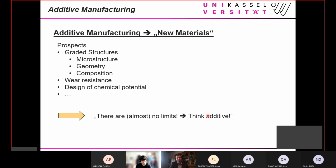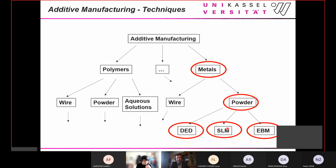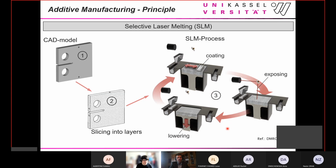So we have to think additive in terms, of course, as seen before, geometry, but also in terms of microstructure and materials properties. For that, we need to understand, however, the correlation of processing conditions, microstructure evolution, the properties arising from those microstructures, and the damage evolution in those cases. And this has to be done to really be able to put those things in use. If we are not aware of those correlations, we will not be able to use those materials. And as I said, there will be some examples today focusing on the three different approaches.